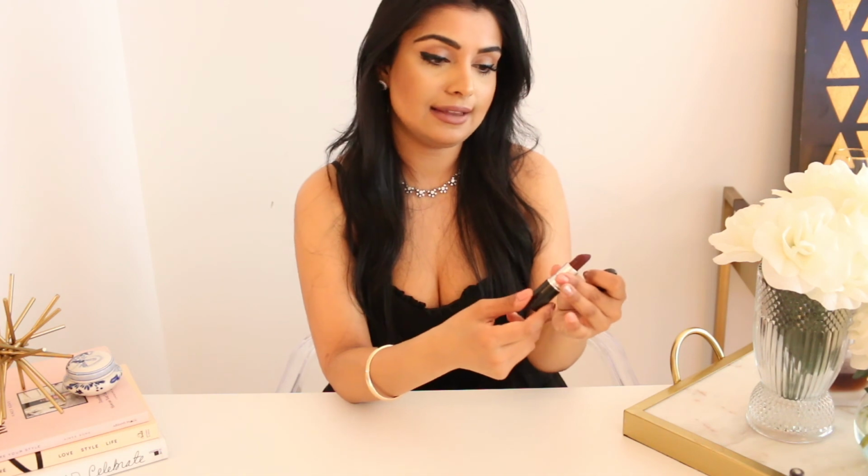Great, it stays put throughout the day. I do not have to touch up quite a bit, and it's very comfortable to wear on the lips. And again, I think it's such a versatile color. It looks great on every skin tone. So, one of my favorite vampy dark lipsticks.